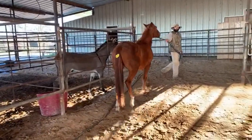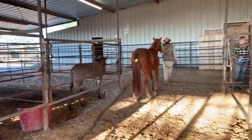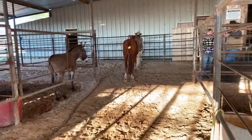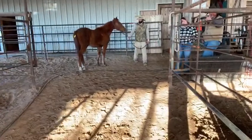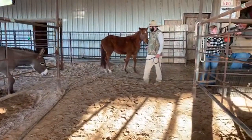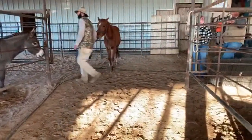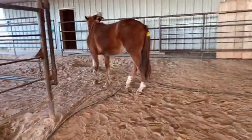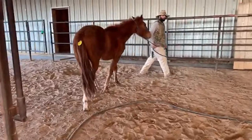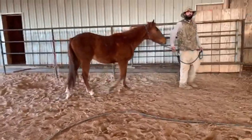Y'all can do whatever y'all want. Y'all can cut him, make him into a horse. I mean, he's right at the age, 2 years old. He's already halter broke, but you can make him a nice little project to make him into what you would want, y'all. He's gonna get bigger. He still has 4 more years to grow. He is only 2 years old and he is all boy.